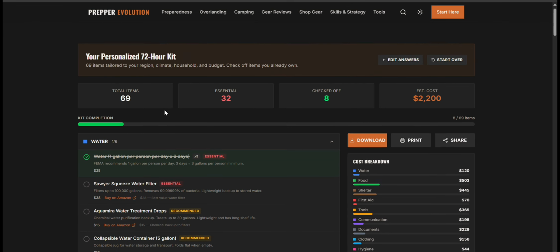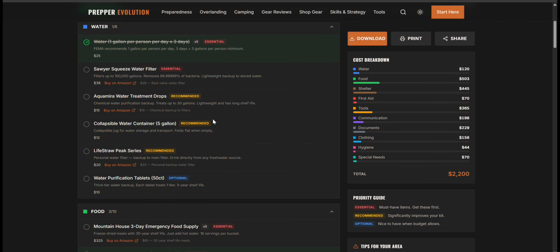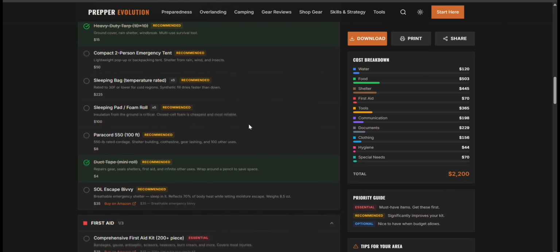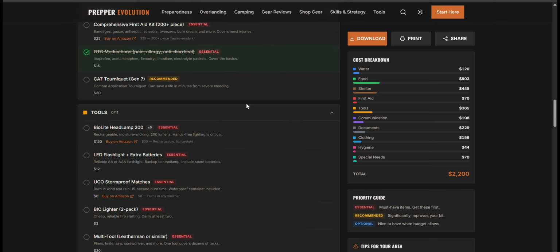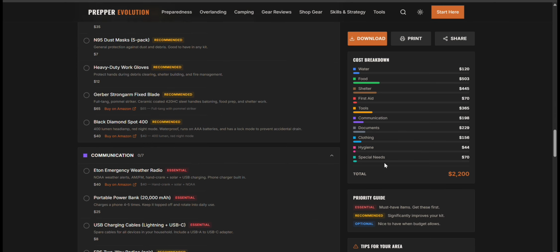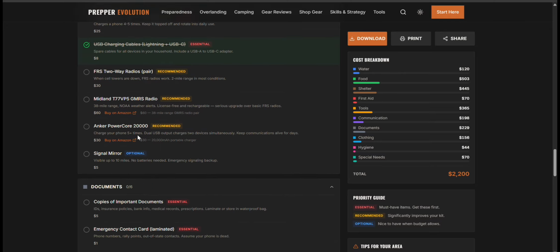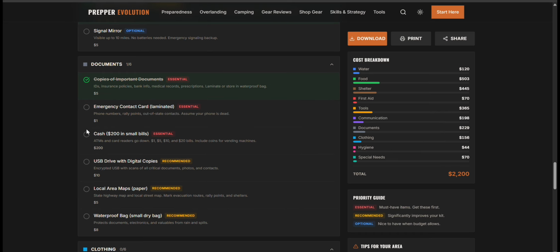Number 5. The 72-Hour Kit Builder. This builds a personalized checklist based on your situation. Where do you live? Urban, suburban, rural? What's your climate? Family size? Medical needs? Pets? It gives you a customized checklist with food, water, shelter, first aid, documents, and tools, prioritized by what to grab first if you have 5 minutes.